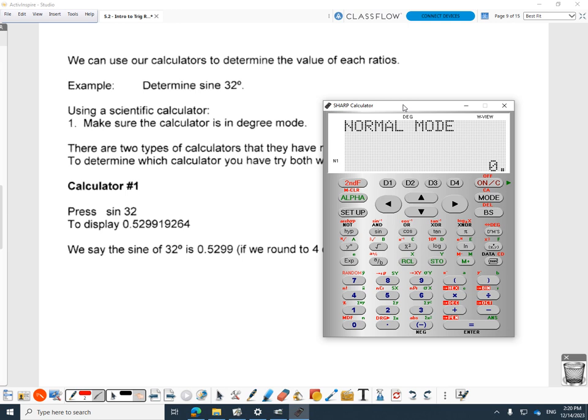Let me see. You hit Shift, Mode. Shift, and then the Mode button, and then hit the number 3. And now it should say D at the top.